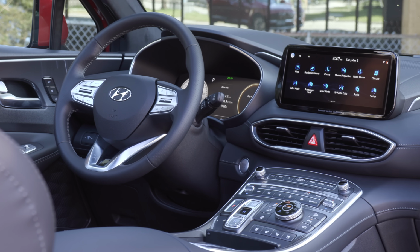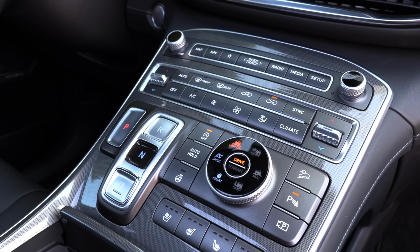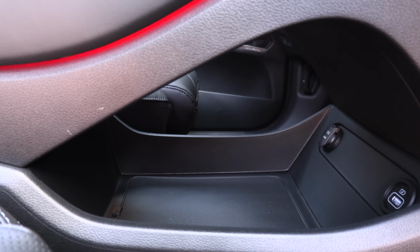There are lots of buttons. You can hit your heated seats. You've got your heated steering wheel here. It's a floating console, so lots of storage underneath. And these seats are wonderful. They heat up in the back, on your bum. It's amazing for somebody like me who runs cold. I think you're hot. This thing has loads of buttons.